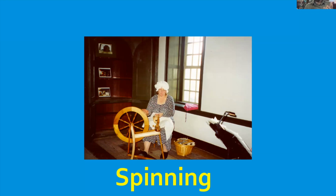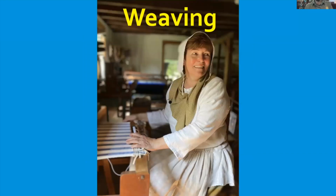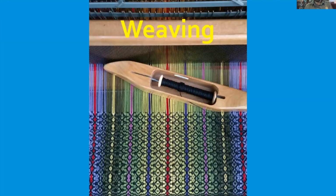But you can't just do anything with yarn. You also have to put it together into a piece of clothing, and that would be done by weaving, using a weaving loom. And you could make some pretty amazing, very warm clothing with a weaving loom.